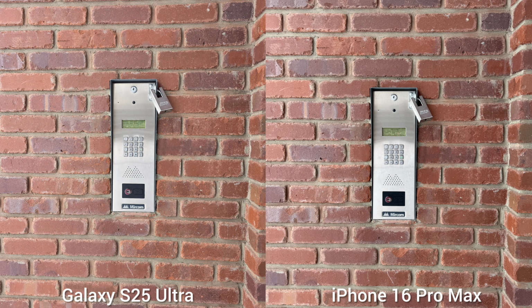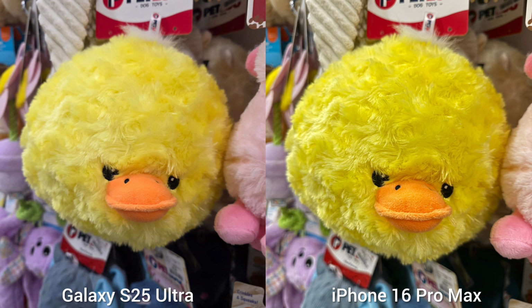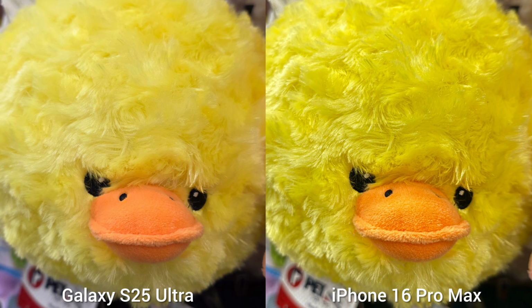On the main sensor, there's more details on the 200 megapixel sensor of Galaxy S25 Ultra, but iPhone aggressively triggers macro, less out of focus area, and more details on the surface.